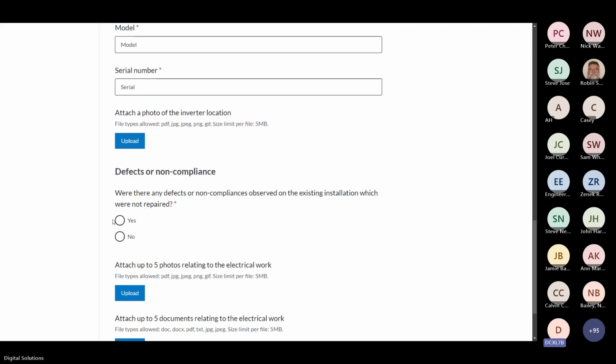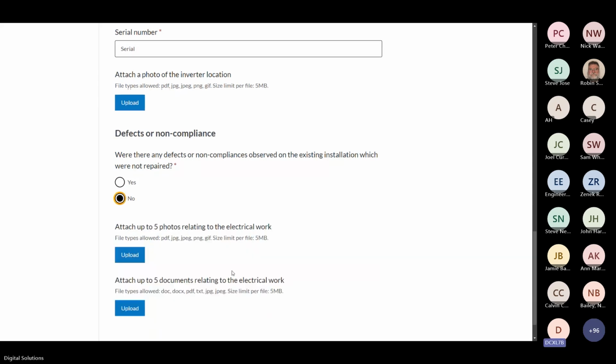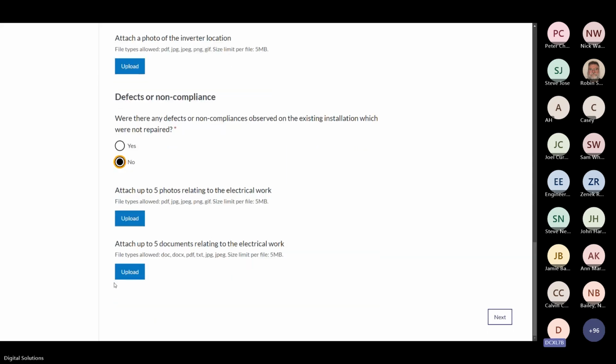There's a defects and non-compliance section. If you select yes, you provide more details about the non-compliances that were observed and weren't repaired at the time. If you select no, there's no need to enter anything else. And you're also provided with the opportunity to upload any additional photos or documents associated with the work undertaken.